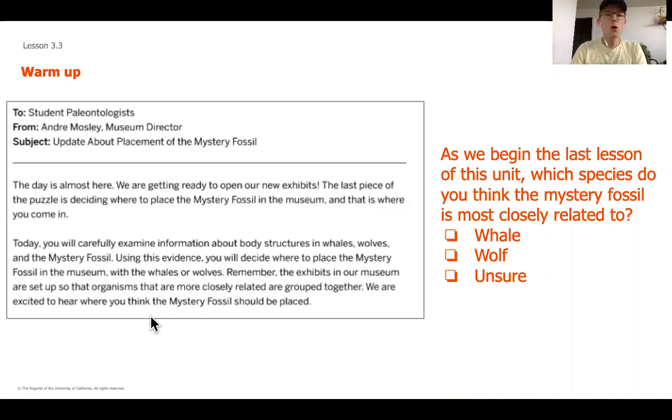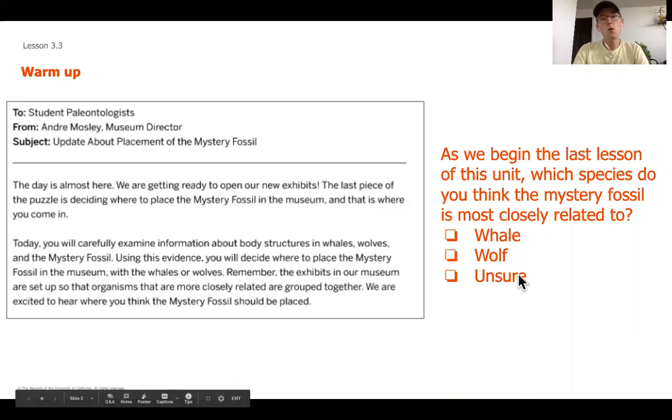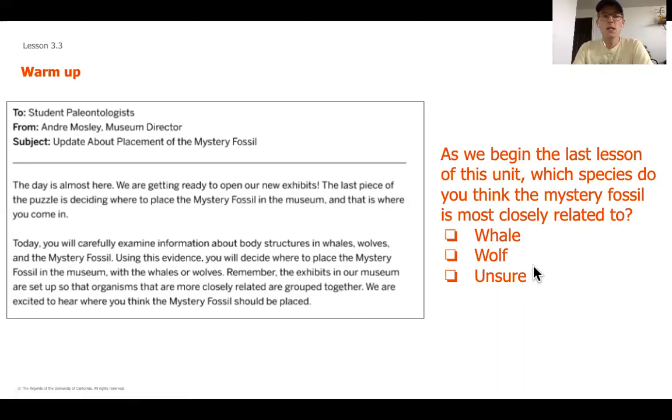So today for the warm-up, all I'm going to really ask you to do is, where do you think that mystery fossil is going to be placed in the museum? Do you think that it is most closely related to the whale, the wolf, or are you still kind of unsure? It would also be kind of helpful if you go in and make sure you are saying maybe a real quick reason why you think so, especially if you're unsure. Really kind of explain yourself as to why you haven't started to make up your mind yet, so that that can be something you think about as we continue throughout the rest of this lesson.